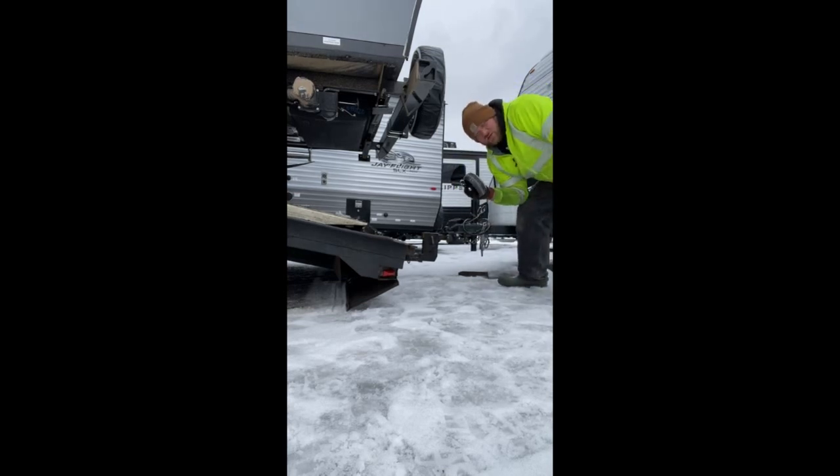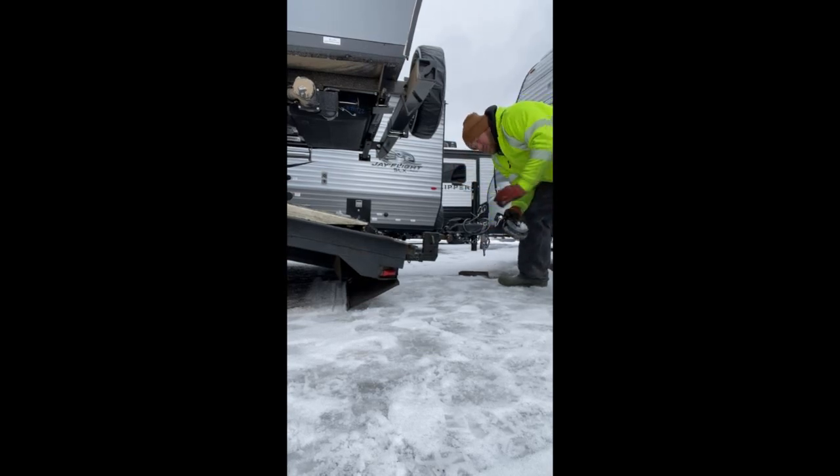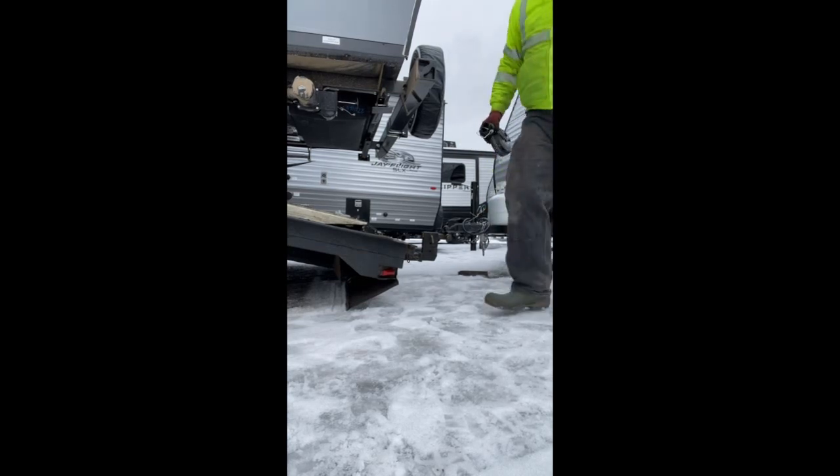Don't want to forget the wheel that goes with it. We're not going to put it on because that drops it lower to the ground, and as this thing flexes, we don't want this wheel hitting the ground and tearing it up. We'll take it and put it in our box.